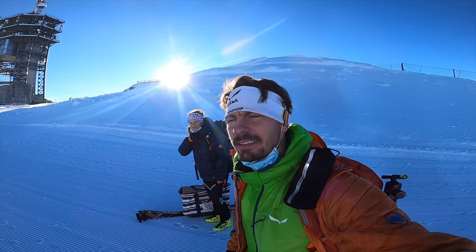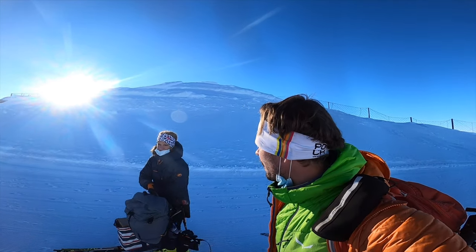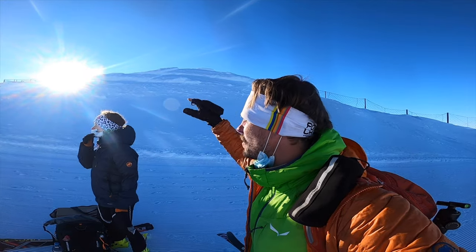Here at the Titlis, 3040 meters. It's a little bit harder to breathe, huh? Pretty. And now the sun is really nice, so we just use this to shoot the first glasses right here.